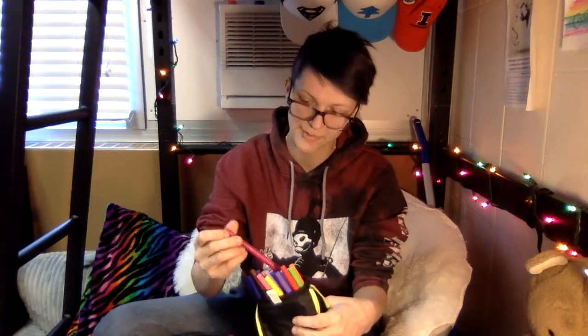And then I also have another pencil pouch, but this one has all the pens that I use specifically for my bullet journal. It is the Papermate Flare pens. I hate writing with them normally, but I really like using them in my bullet journal, and that's all I use them for. And it makes things really colorful and fun.